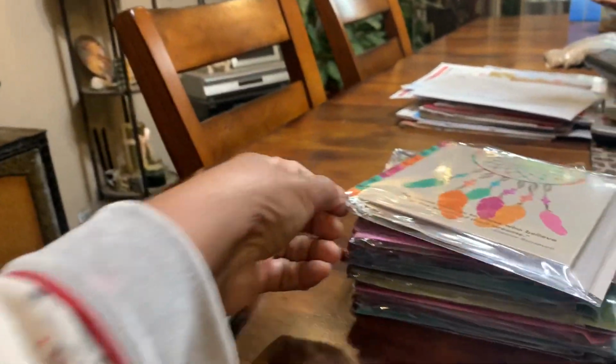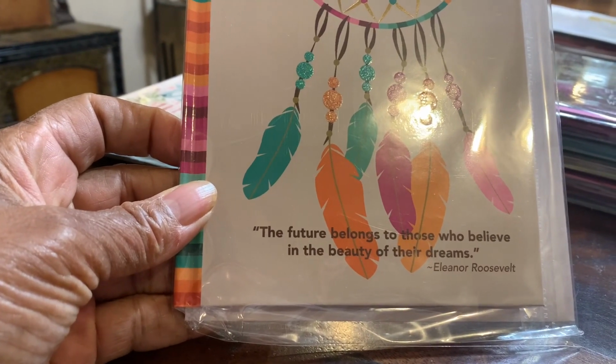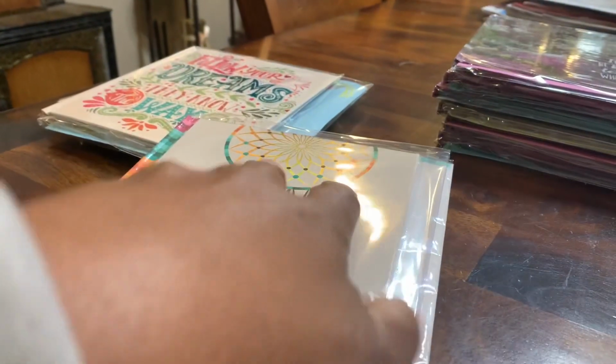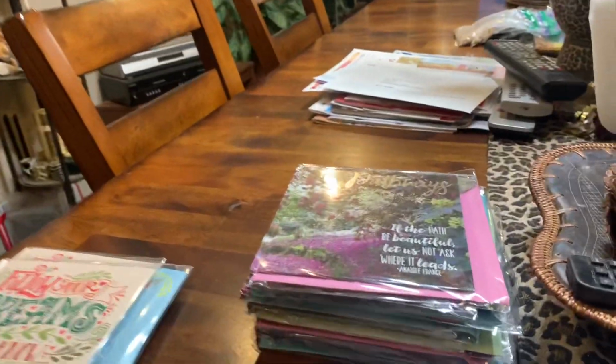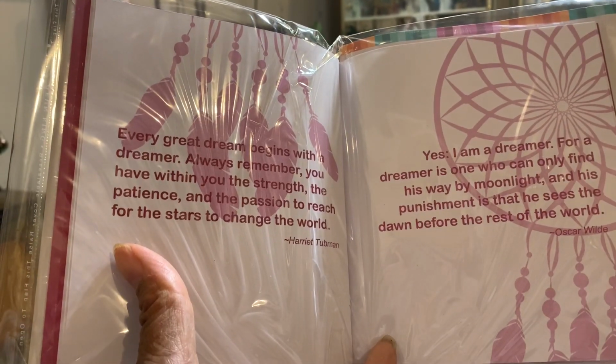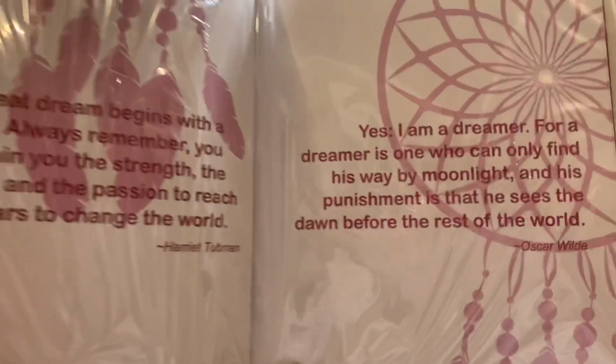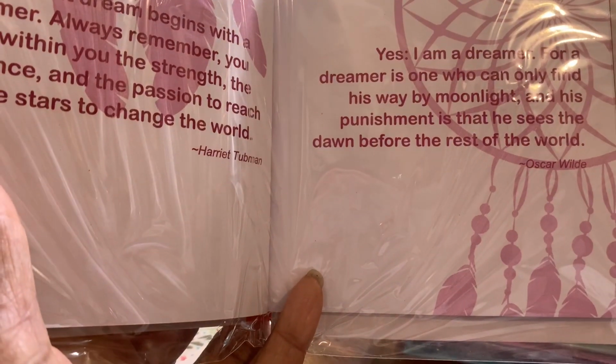Then I got this one here, and it says the future belongs to those who believe in the beauty of their dreams. And that was a saying by Eleanor Roosevelt. You open it up, and it says something else inside. Every great dream begins with a dreamer. And always remember, you have within you the strength, the patience, and the passion to reach for the stars to change the world. And on this side, it says, yes, I am a dreamer.